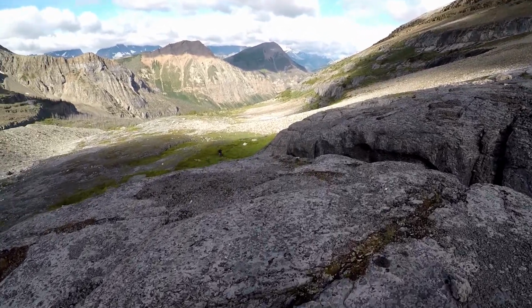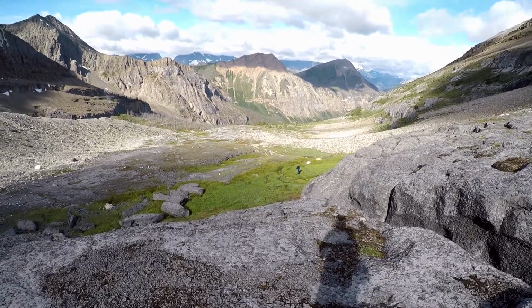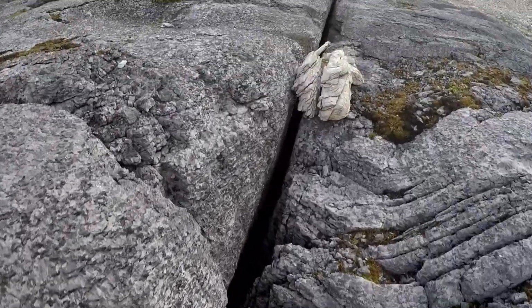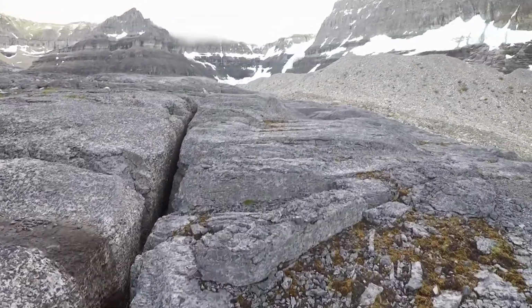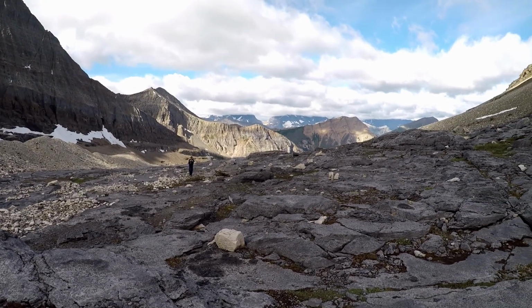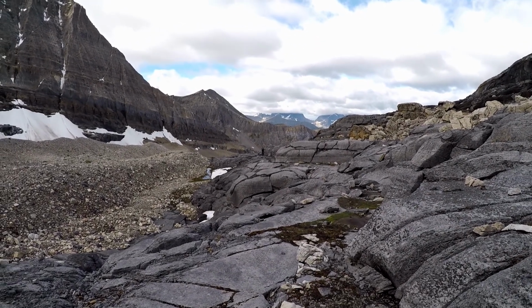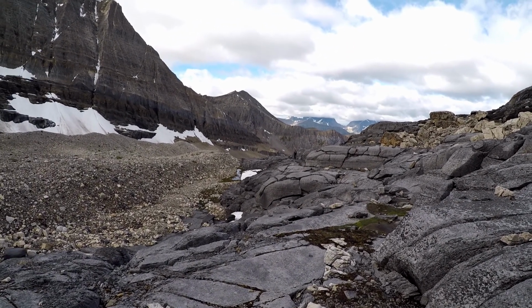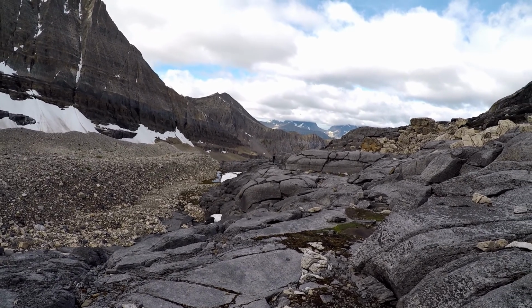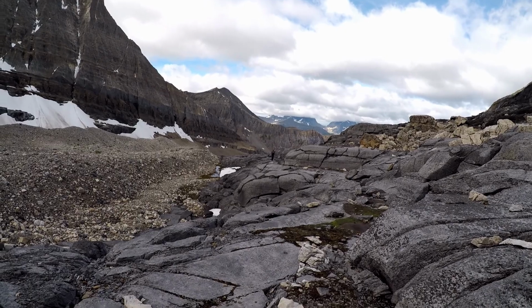Yep, here's Michael. Watch out for cracks in the karst pavement. You don't want to roll an ankle. Follow it up climber's left of the hanging valley. If you choose to do this as a backpacking trip, which is probably a good idea, since one day is very difficult, then you should set up camp here. It will be hard to find water otherwise.